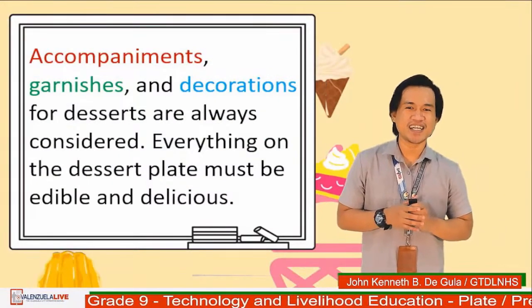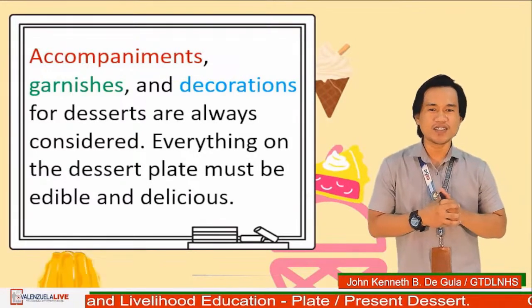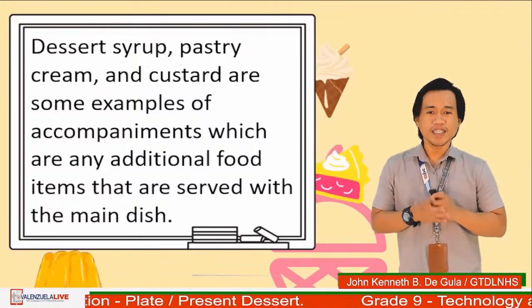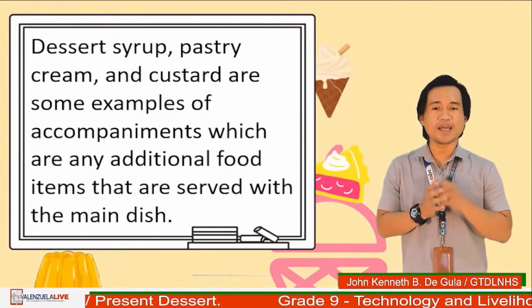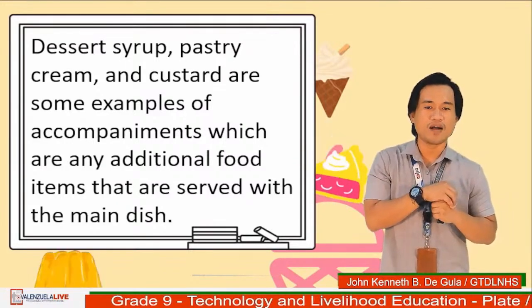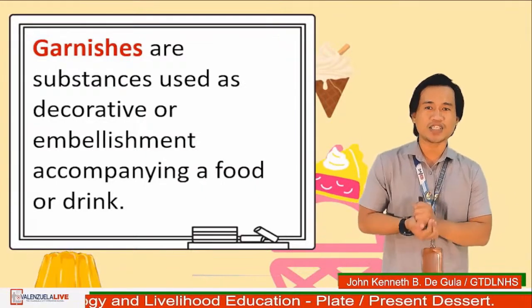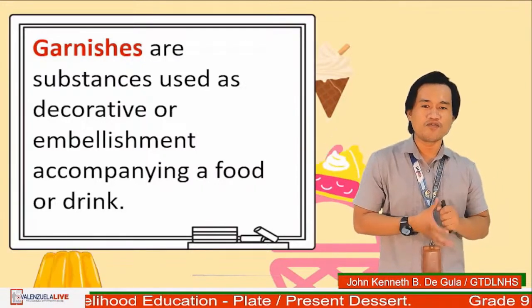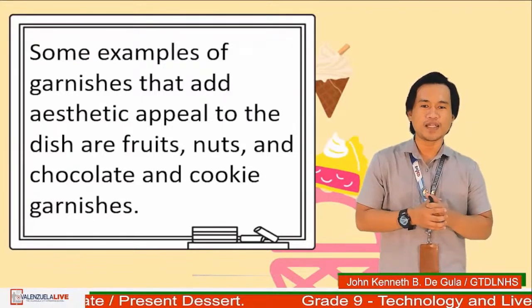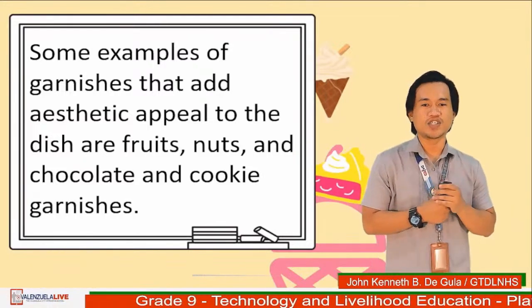So accompaniments, garnishes and decorations for desserts are always considered. Everything on the dessert must be edible and delicious. Dessert syrup, pastry cream, and custard are some examples of accompaniments, which are just additional food items that are served with our main dish. While garnishes are substances used as decorations or embellishments accompanying a food or a drink. Some examples of garnishes that add aesthetic appeal to the dish are fruits, nuts, chocolate, and cookies.